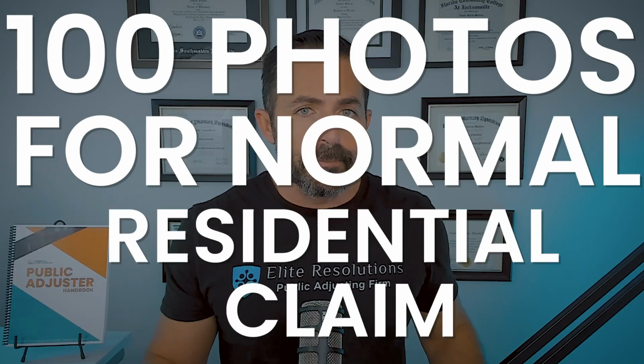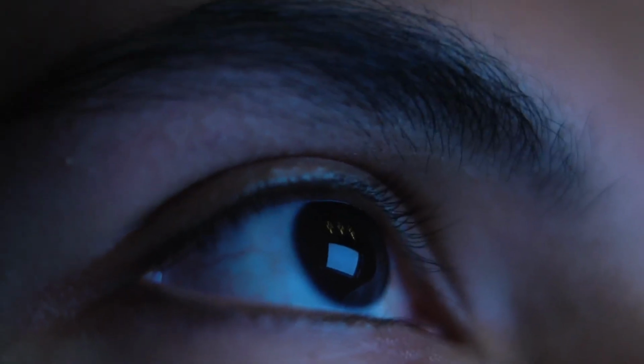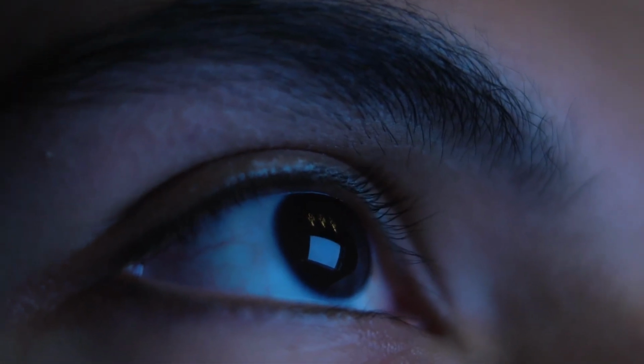First thing you want to do is make sure that you are detailed, okay? Make sure that you're ready. Make sure that you're prepared to take approximately 100 photos for a normal residential claim. Commercial loss could be 500. I've taken over 1,000 photos before. So you want to be detailed. You want to make sure you're getting every single piece of the damage. You want it to be thorough.